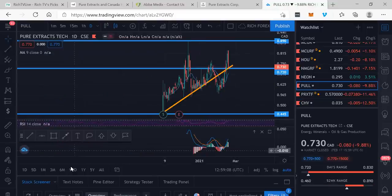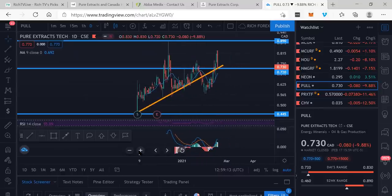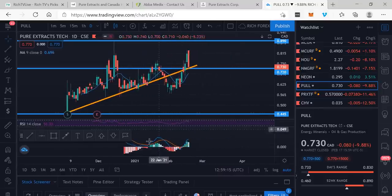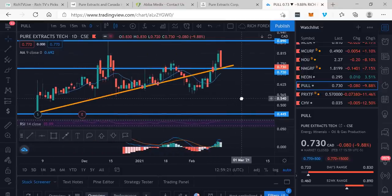So we had a nice pullback yesterday, and I always say to the guys and the ladies in our trading club, if you're looking to get into a stock, look for a pullback, look for a red day. Don't chase green. Resist the urge to chase green. Almost every stock is going to have a red day at some point, and that's when you want to try to position yourself. If you position yourself on a red day, you give yourself a better chance to win. You just don't know what the next day is going to bring.